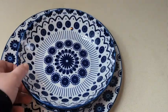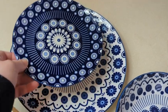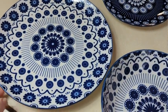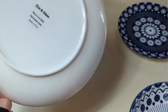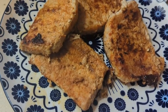Look at these beautiful dishes. This says Bee 21st in Maine, and it makes me so happy. So it comes with a dinner plate, a dessert plate, and a bowl. And I love that the dessert plate is a little bit different. It just adds a little extra flair to it. So no matter what I have put on these dishes, I think they just look so pretty.